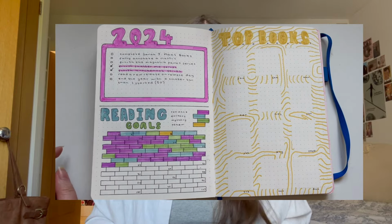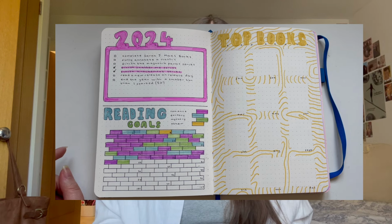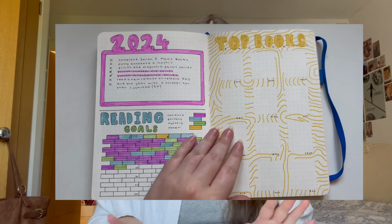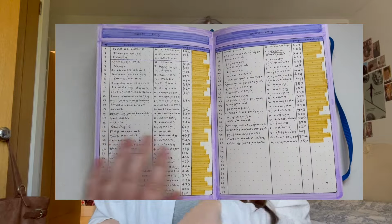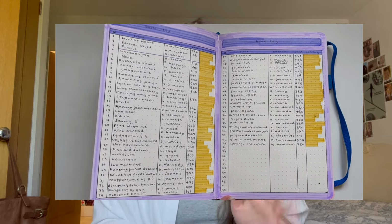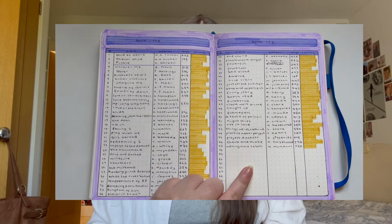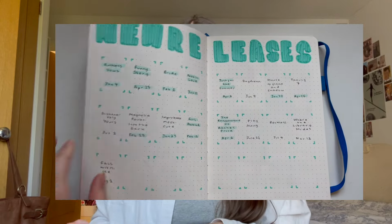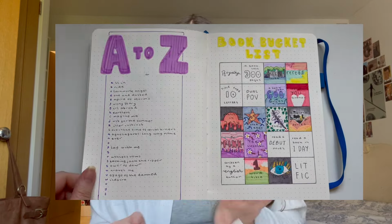That's great. And then 2024, I did a similar thing to 2023, but I just condensed this little brick system because it took up 2 pages. I felt like that was unnecessary. And then I moved the top books page to here because that just made sense together to me. And then I have my book logs. As you can see here, there's a little line that is 2023 did come into 2024 a little bit, so hopefully that won't happen again, but we'll see. Yeah, so I have 2 pages of that. Same thing for new releases, same thing for the A to Z and the book bucket list.